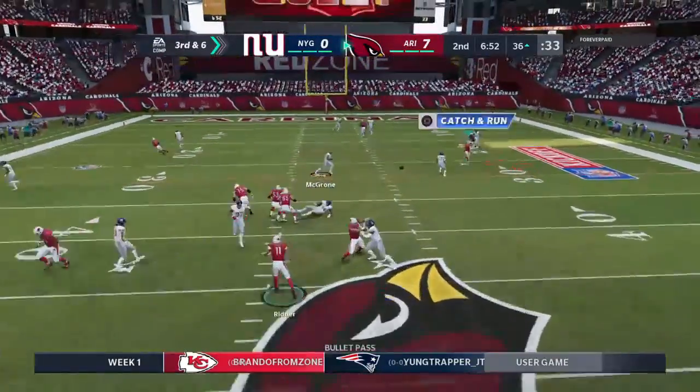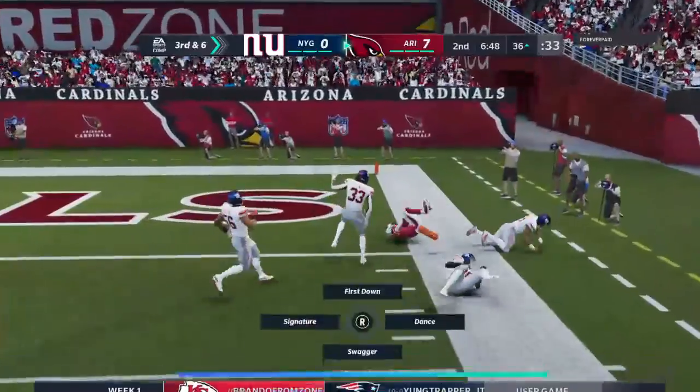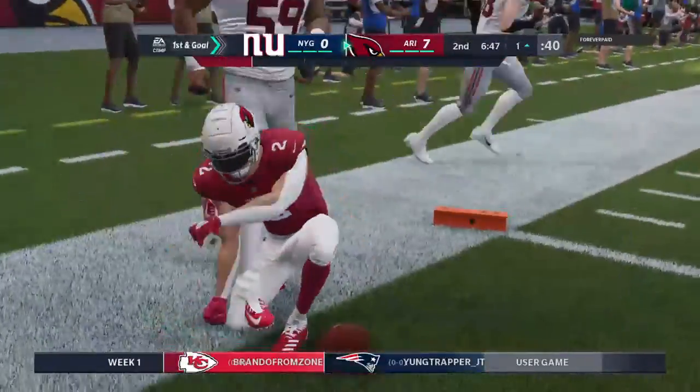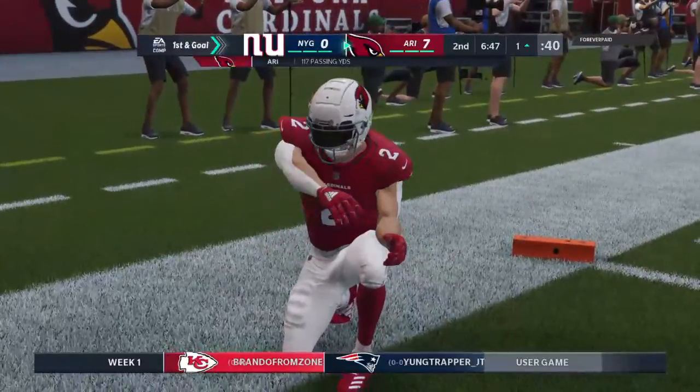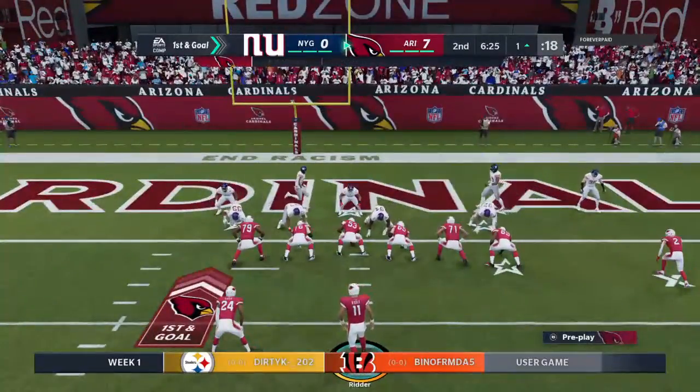Now they'll throw here out of the gun. Able to find Isabella. And he will be knocked down hard, but he will have the first down. And that one results in 35 yards. First down and goal to go.